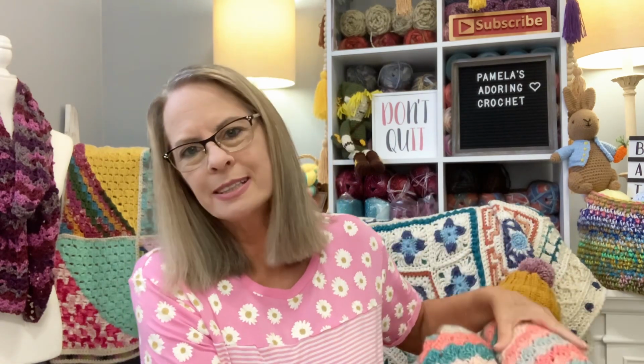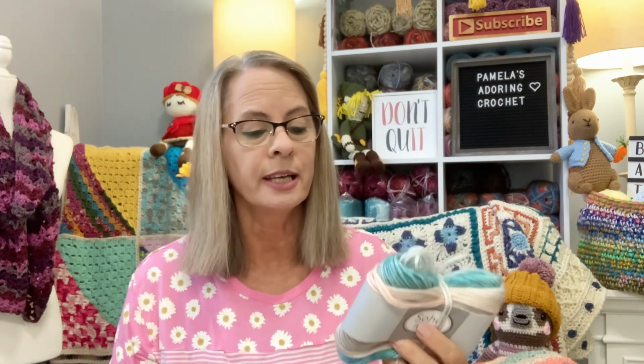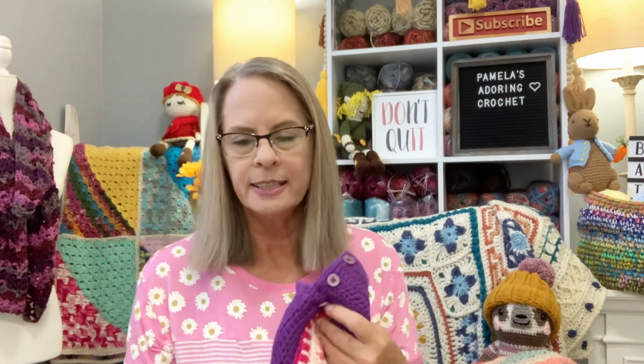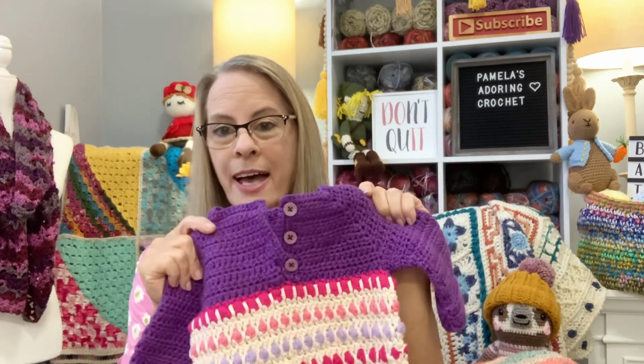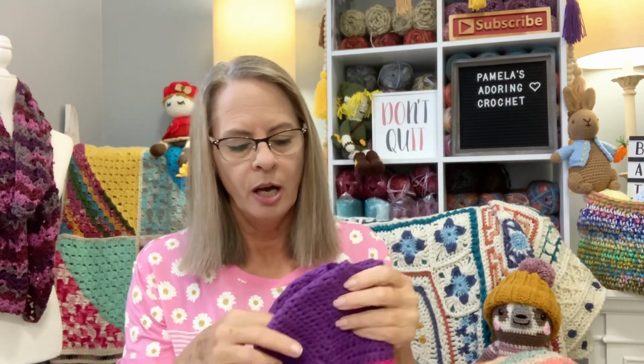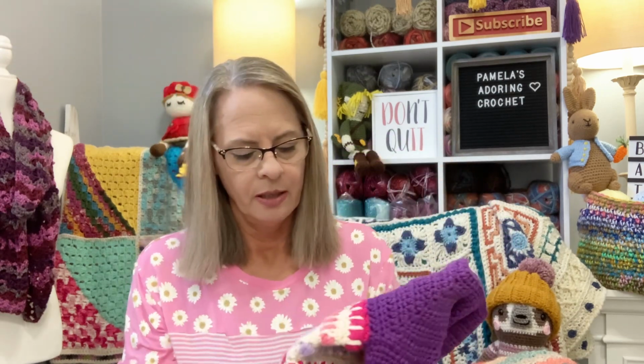Anyway, I'm excited to have that done. That yarn is so soft. If you haven't tried Soho, I don't know if it's clearance yarn or not, because it was a while since I've had this. It's 65% cotton, 35% acrylic. It is some very soft yarn. I really like that yarn. And then the other thing is I did finish this, and I showed this in that little video. I used Friends cotton yarn on that from Hobbii, and so it's been washed and dried. Hopefully this will fit her by winter. I'm pretty excited about it. Let's see, what else do I have?